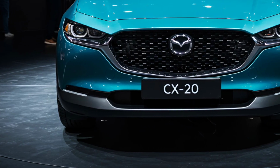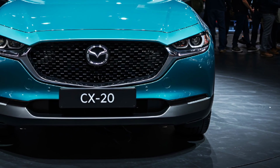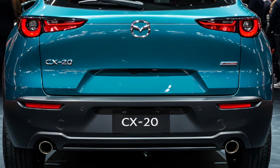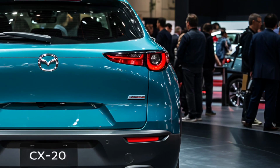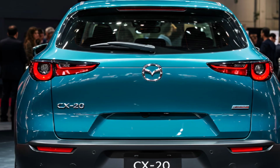The base CX-20 is already well equipped, but Mazda also offers a Touring and a Grand Touring model. The Touring adds more creature comforts and exterior flair, while the Grand Touring brings in the luxury touches like leather seats, Bose premium audio, and more advanced tech. But even if you stick to the base, you're not missing out on much, it's all solid value.